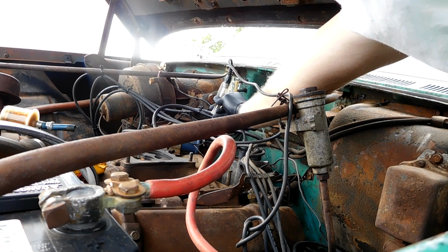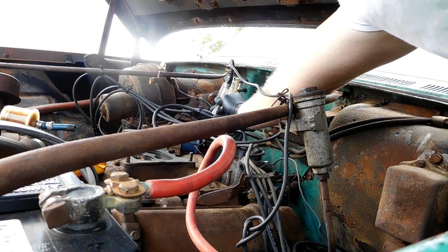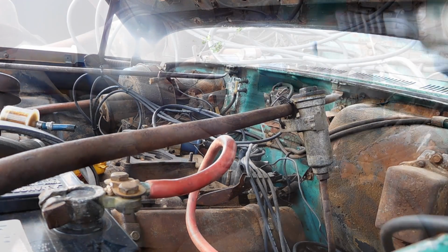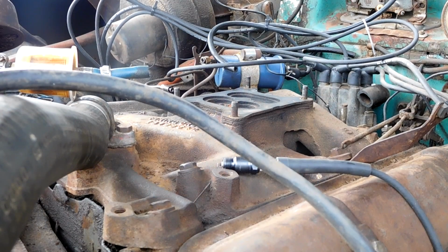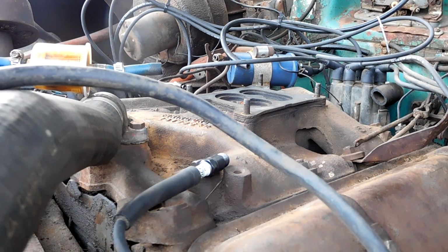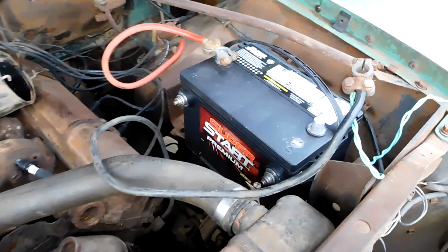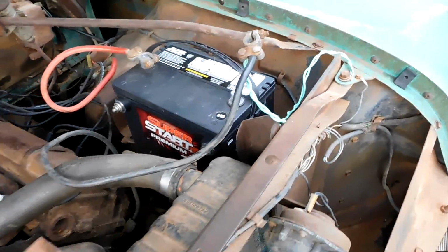Let's swap out this battery. Of course, it does have a ballast resistor, so there is that. So let's go ahead and pull a plug wire and check for spark. Alright, we're not getting any spark, so let's bust open that distributor and see what we see. We have upgraded our battery from the economy version to my winch battery, which is a nice battery.